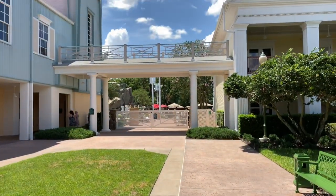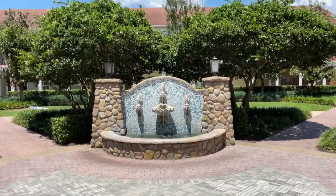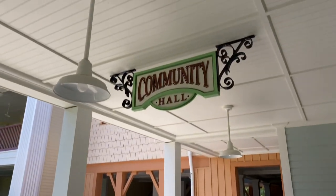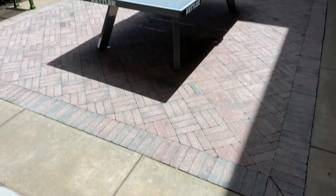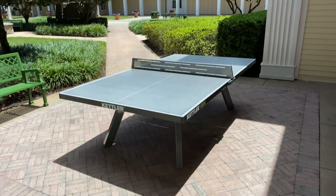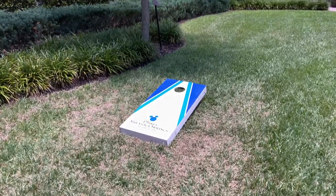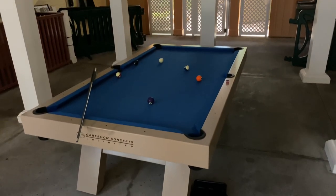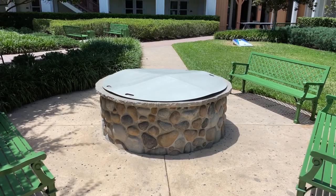Straight ahead is the High Rock Springs pool area. Here's this nice fountain and courtyard just on the backside of Community Hall. Here's the backside of Community Hall. There's also Guest Laundry, just down the way. On the backside of Community Hall, you could play a game of table tennis, a game of cornhole, some foosball, or even a game of pool. There's even a fire pit for the cozy evenings.